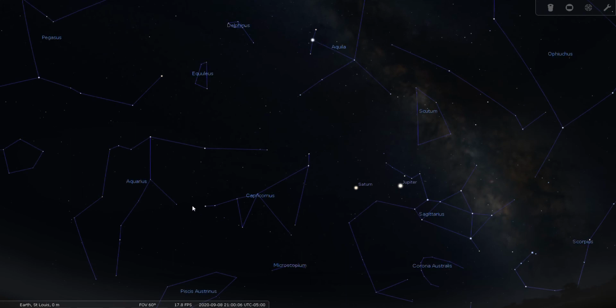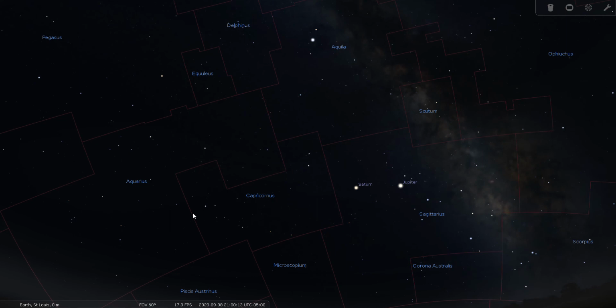Now let's look at how much area of the sky Capricornus occupies. So everything inside this border here is within the boundaries of Capricornus, the sea goat.